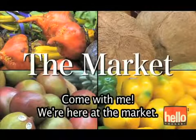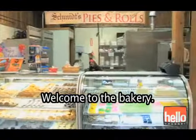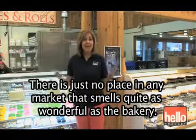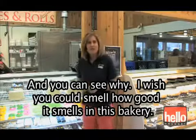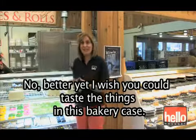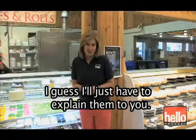Come with me. We're here at the market. Welcome to the bakery. There is just no place in any market that smells quite as wonderful as the bakery, and you can see why. I wish you could smell how good it smells in this bakery. No, better yet, I wish you could taste the things in this bakery case. I guess I'll just have to explain them to you.